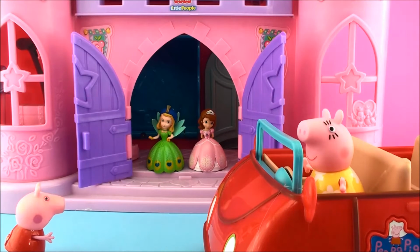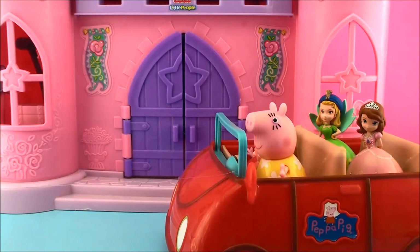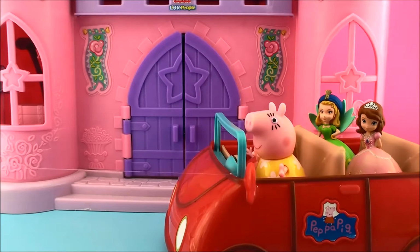Oh, hi, Peppa Pig. Hi, Amber. Hi, Princess Sofia. You have to come with us. We have a surprise to show you. Oh, okay. We can hardly wait. Let's go. Okay, is everybody ready? All right, let's go see our surprise.